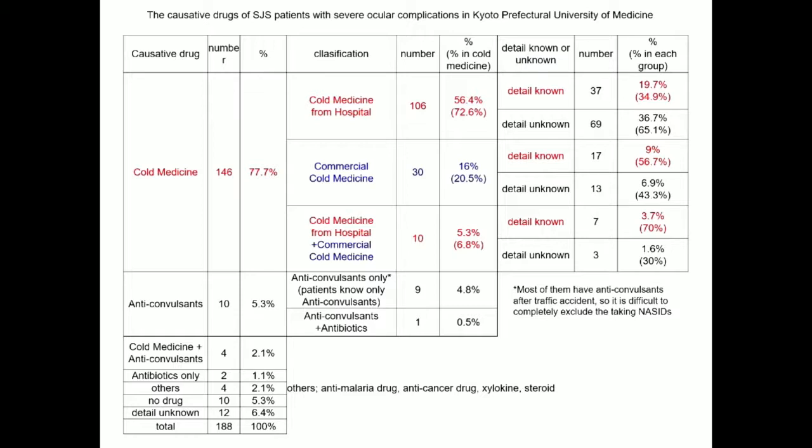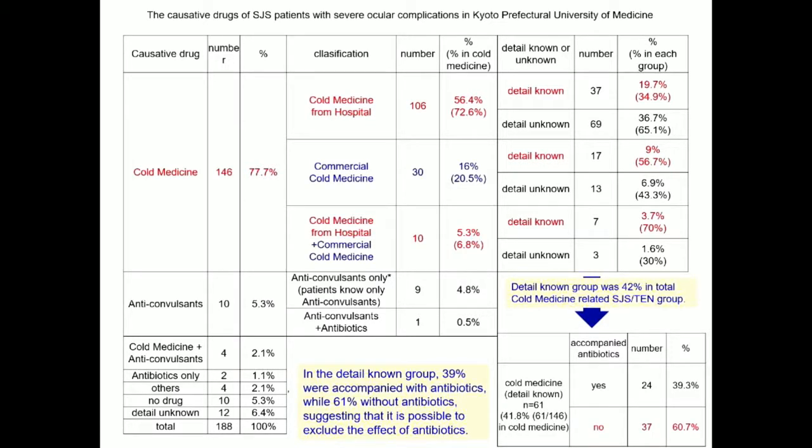So 77.7% of causative drugs are cold medicine. And among the total cold medicine, 56% is cold medicine from hospital, and 16% is commercial cold medicine, and 5.3% is from both. So the detailed non-group was 42% in the total cold medicine related SJS-TEN group.